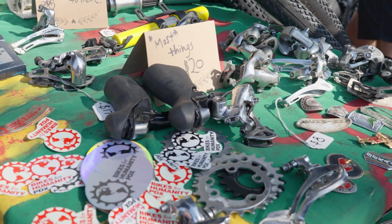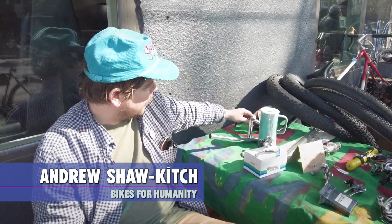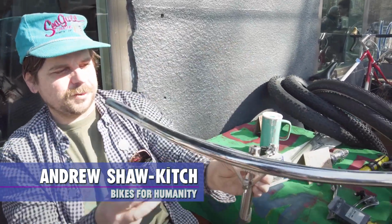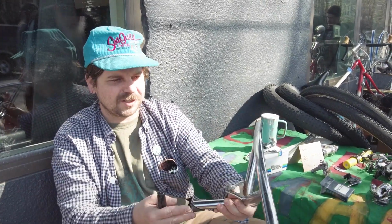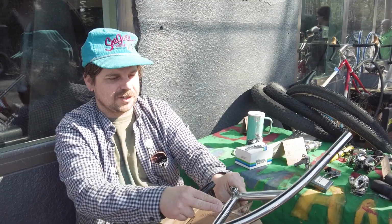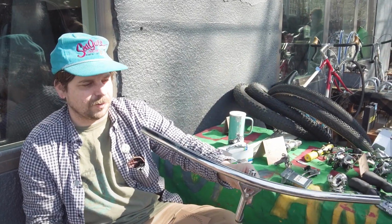So Andrew, what's your most expensive item? I think this is the marquee item. The Bullmoose bars off of an '86 Raleigh Crested Butte. It's a stem that's integrated with handlebars, and it's got this cool kind of triangle on it. So something from the mid to late 80s mountain bike boom.